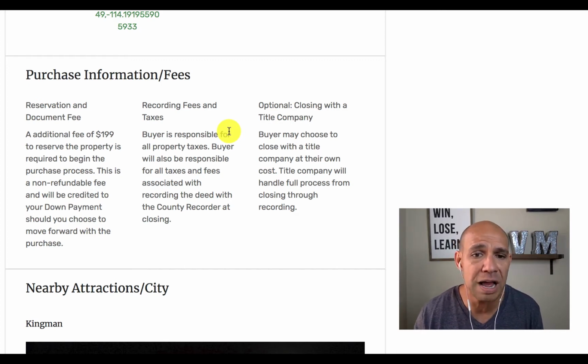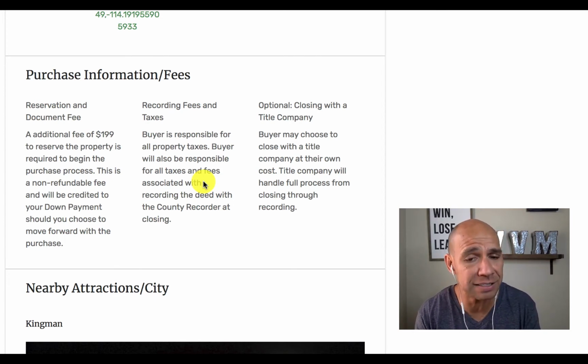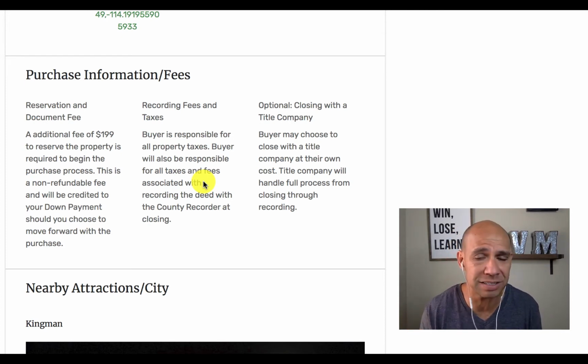Recording fees and taxes, if you were planning on financing, you would be responsible for the recording fees and taxes because you would have access to the land. Once we are under contract, if you decide to do the financing terms, you are able to use the land. In the contract, it does state that for any kind of improvements, you have to go through me first, just to make sure that you're doing everything legally and you've got the correct permits, and so on and so forth. And then the reservation and document fee.